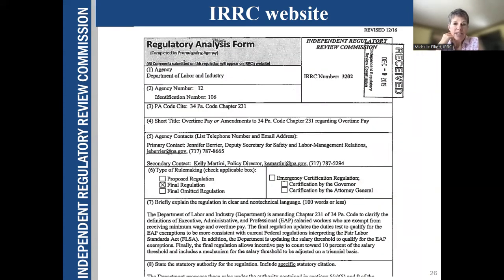This is what you would see if you did download the regulation from the previous screen. If you download it, you would pull up the entire regulatory package, which begins with the regulatory analysis form. And this is something that must be completed in its entirety by the agency. They're not permitted to put NA. They must provide a reason why it's not applicable. It's about 18 pages. It requires a lot of information.